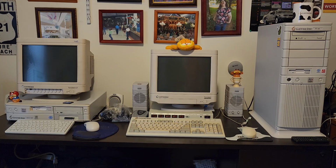First of all, I want to show what I did the other night. This desk originally had my main Windows 11 computer on it, but I moved it over to another desk on the other side of the room just so I could have all this room on this bigger desk to house both of these Gateway 2000s. On the left, we've got the Gateway 2000 4DX2-66, the 486 machine, and on the right, we've got the Gateway 2000 P590, the 90 megahertz Pentium. So I'm very glad to be able to have both of these gateways up and running side by side.